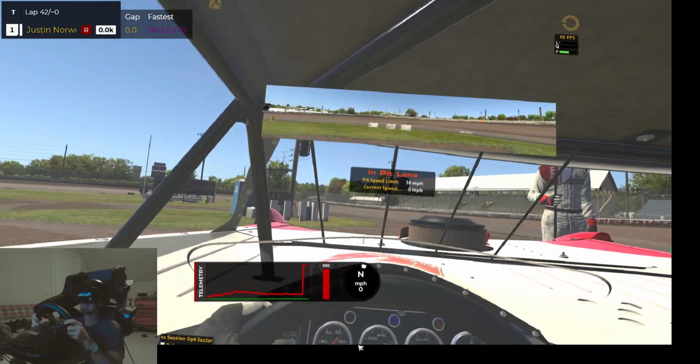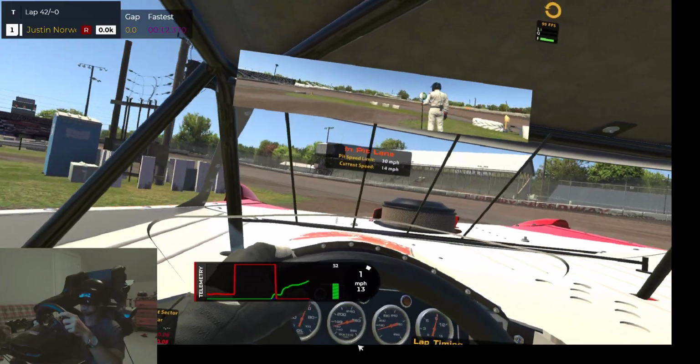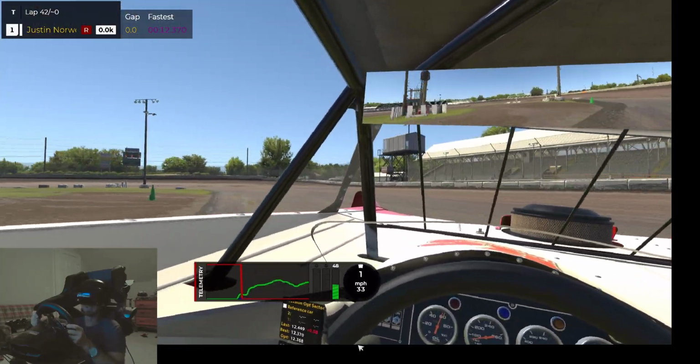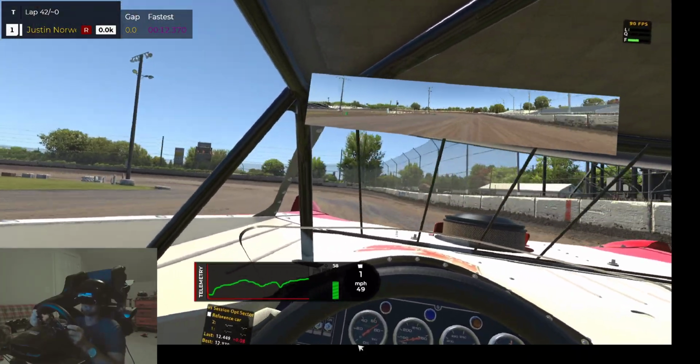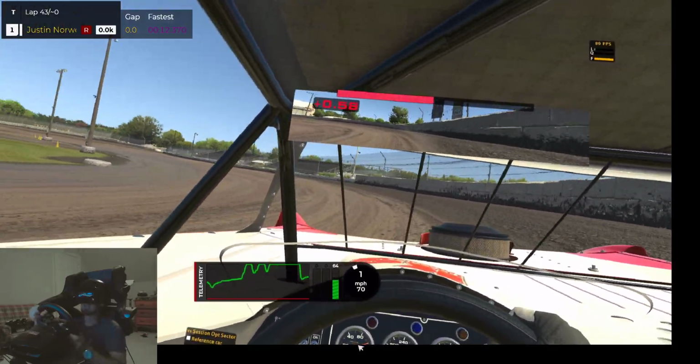Maybe that's where we need to be right now. But let's go out here and run what I was telling you I was going to try as a cut down. We're going to go in at the top and drive it down to the bottom and see if that's any faster. I think we found our spot though.